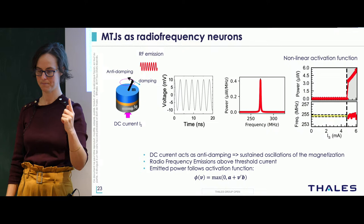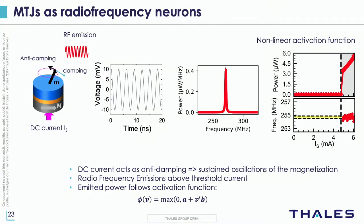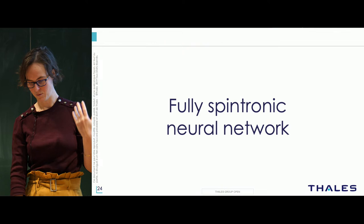You see you have oscillations of a voltage, and so you have a power, an emission power. And you see here, very important, the power depending on the current, so the emitted power. You see we have this nonlinear function. So this is how we say it's a neuron, in the sense of AI-inspired, because it has this nonlinear activation function, okay? And what is also interesting is that the output is this RF signal, so it can be matched to the synapses.